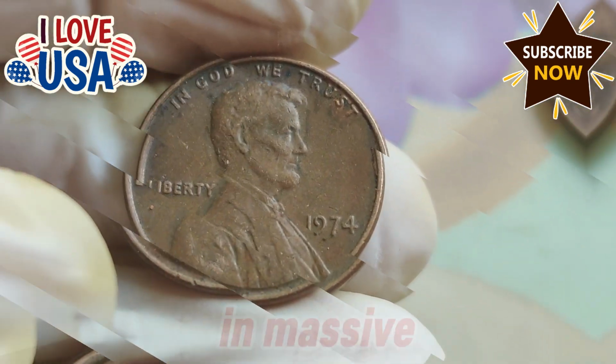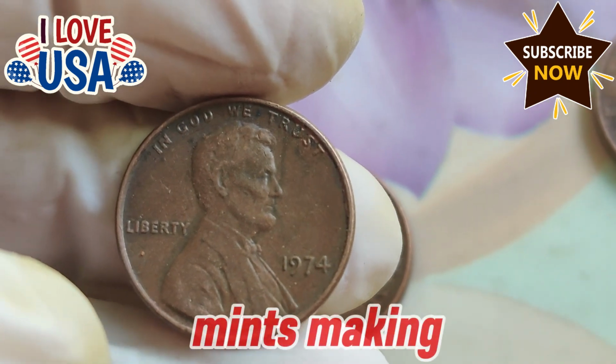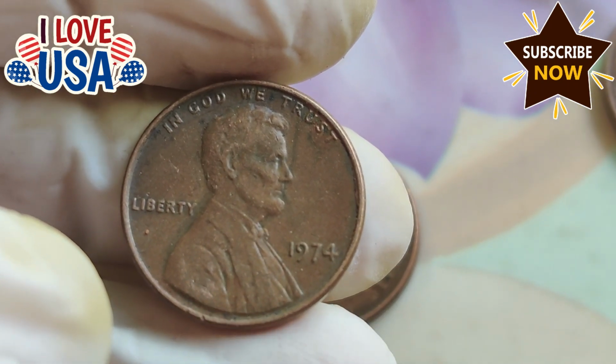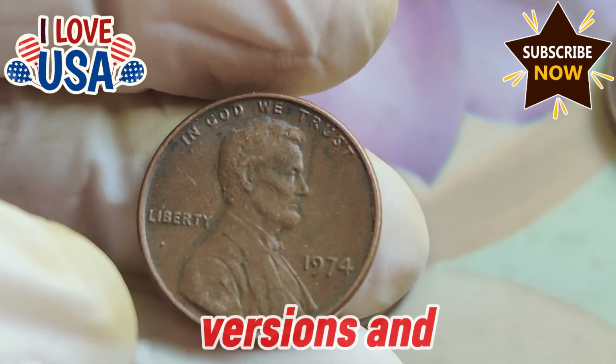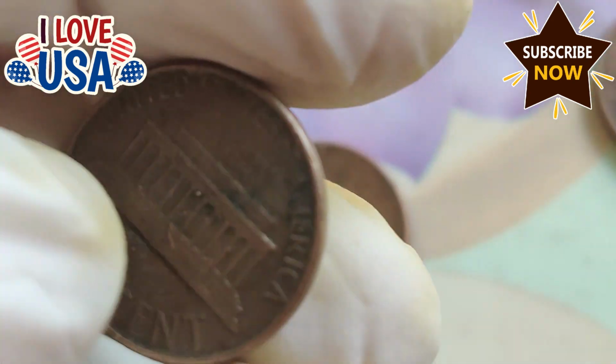The coins were produced in massive numbers at the Philadelphia, Denver, and San Francisco mints, making it a year of huge output. However, some very rare versions and errors emerged that make certain 1974 pennies extremely valuable today.